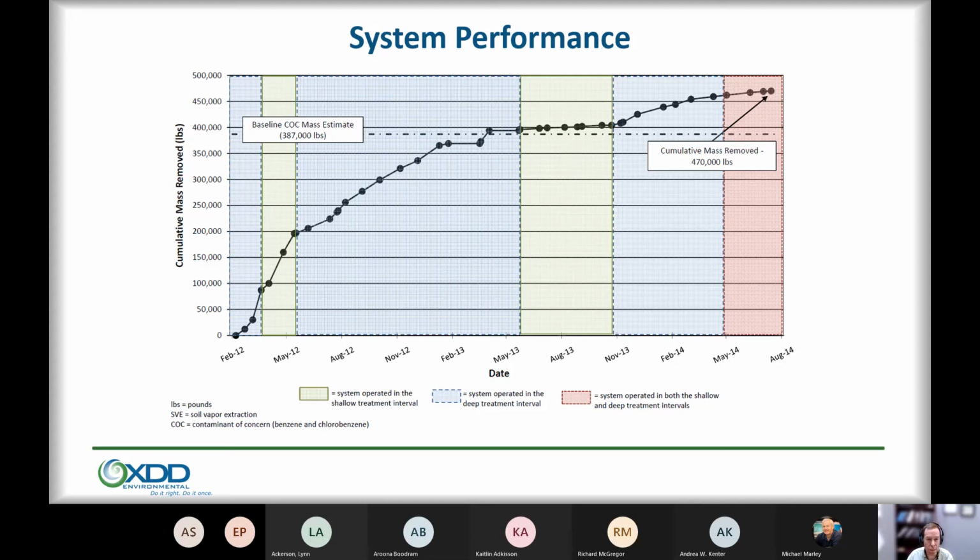This is a classic cumulative SVE curve here. You get much more of your mass removal up front in the first year or so, and then you start to attenuate, right, as the overall source area starts to decline in total mass and available mass. Our initial mass estimate for the site was approximately 390,000 pounds, which is common with environmental sites. That estimate was probably a bit low. We ended up removing about 470,000 pounds of mass, actually.